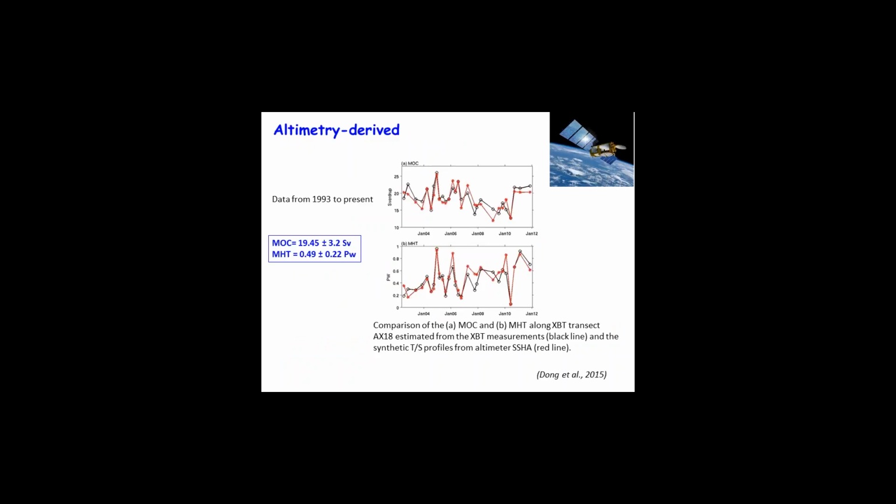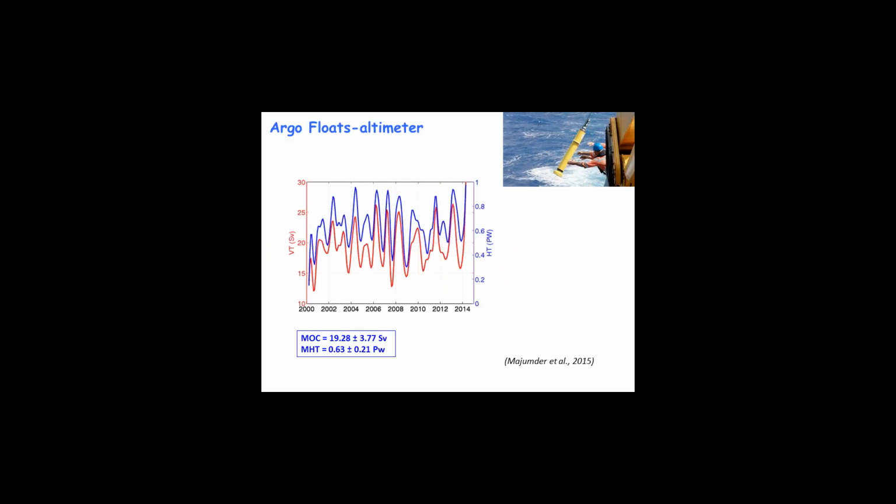The numbers we are going to look at are all together, but again, I have about 19 and 0.5. And as you see, there was a pretty good correlation between the altimeter derived and the other one. Another product here at AOML is from a product that Claudia and Susie developed for the Cesar Fahrenheit from Argo floats, and they use altimeter sensor for it. So again, we have time series of those with numbers pretty similar to the others.